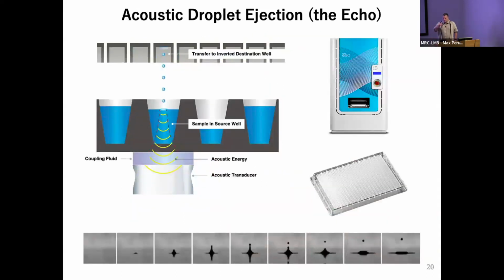Right, the last type of system is not a dispensing system, it's an acoustic droplet ejection system. It's called the ECHO. It's a very cool technology, where basically you don't dispense anymore, you eject droplets. So this is the source plate. And with this acoustic transducer, it gives acoustic energy, and that's enough to eject the droplets to the destination plate, which is upside down. It's not a natural approach, but it does work. But yeah, you have to consider that your destination plate is upside down.